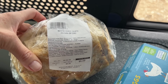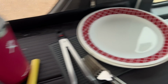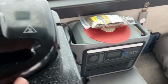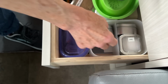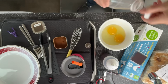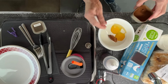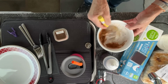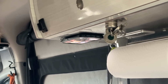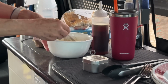We're gonna have French toast this morning on this bread. It's white chocolate pecan bread. And I'm gonna use this because I want to test out how the Anchor battery does with something like this. The one I want is always at the bottom. She has her magnetic phone mount to the cabinet above to get you those down view shots.